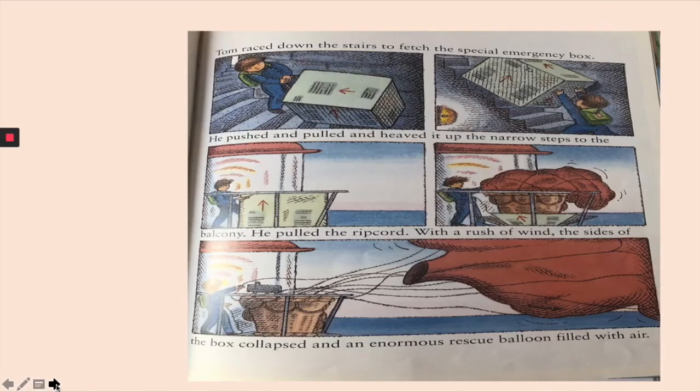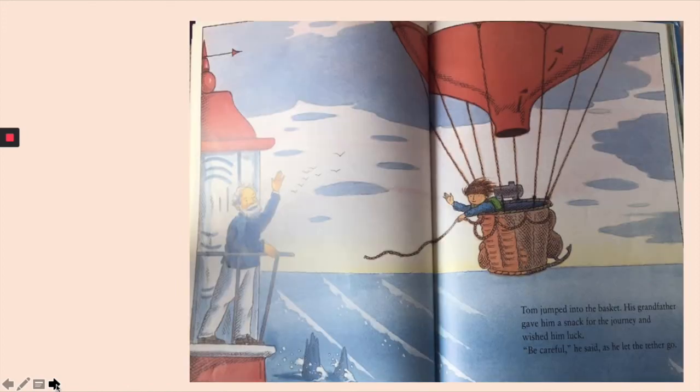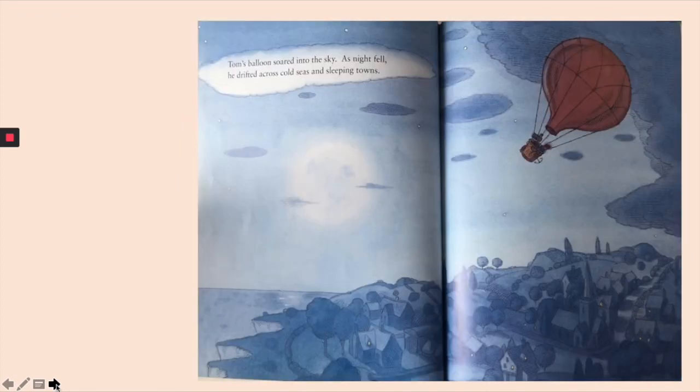I'll rescue her. Tom raced down the stairs to fetch the special emergency box. He pushed and pulled and heaved it up the narrow steps to the balcony. He pulled the ripcord. With a rush of wind, the sides of the box collapsed, and an enormous rescue balloon filled with air. Tom jumped into the basket. His grandfather gave him a snack for the journey and wished him luck. Be careful, he said, as he let the tether go. Tom's balloon soared into the sky.